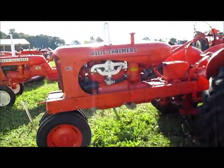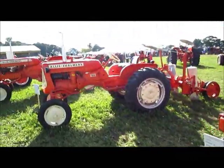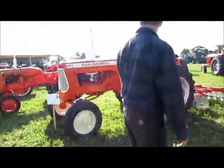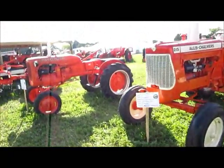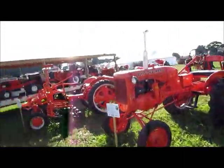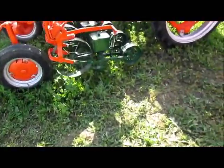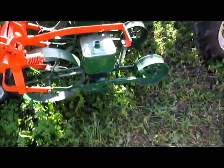Here's a WD Allis. D12 Series 2. D15. Allis Chalmers B. Another G, it looks like it's got cedars on the bottom of it. Maybe for planting corn on it or something.